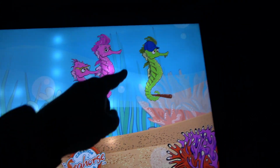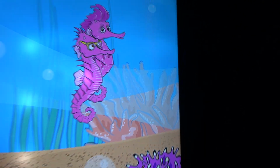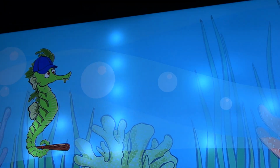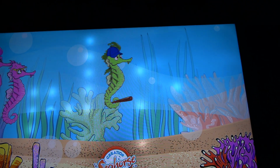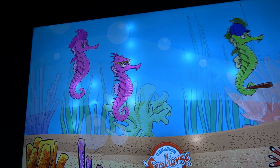So this is kind of a fun interactive. You get to design your own seahorse or sea dragon, and then it pops up here on the big screen, like that one's mine. Funny looking guy wearing a hat. There he comes again. Tongue out. Molly, which one's yours? I think mine crashed. And yours? No, it's that one right there, the pink one with the glasses.